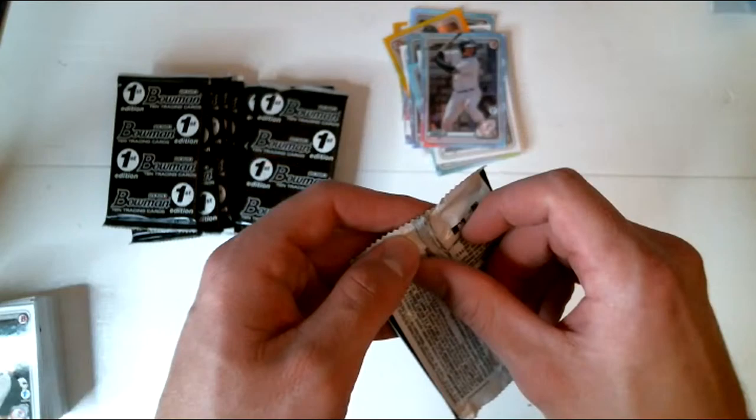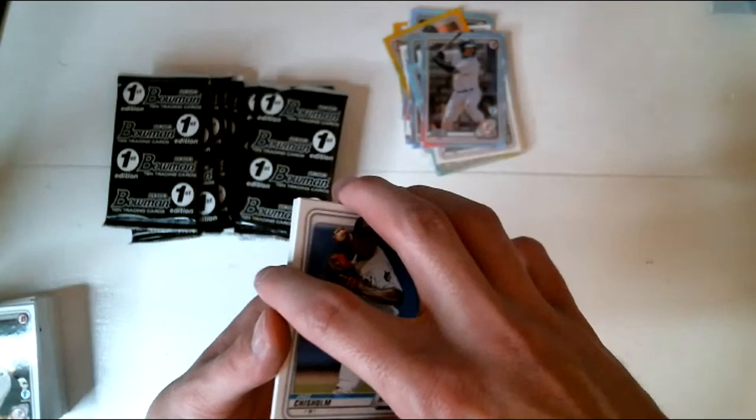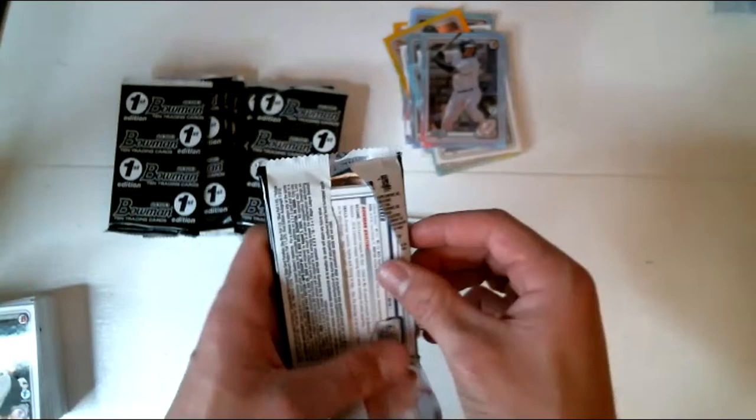So far, so good. Once again, if there's any damaged cards, which so far there has been, but as we go through, if there's any damaged cards, we'll contact Topps, and we'll be in contact with you as well through eBay, so be sure to look at your messages just to be safe. But so far, I think we've been so good.